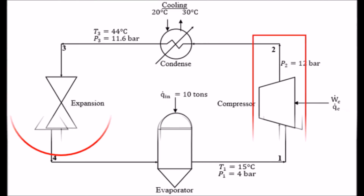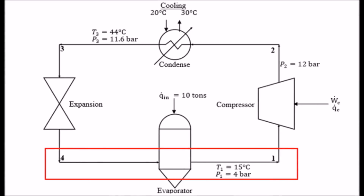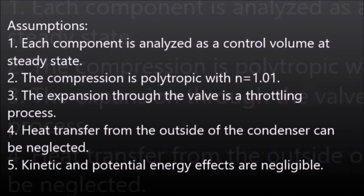The line 1-2 represents the actual compression process, which slopes in the direction of increasing entropy, reflecting inherent irreversibilities. The line 3-4 represents the throttling process, which occurs at constant enthalpy. Meanwhile, the line 4-1 occurs at constant pressure, which provides a means for heat absorption at a low constant temperature. For this model, each component is analyzed as a control volume at steady state.